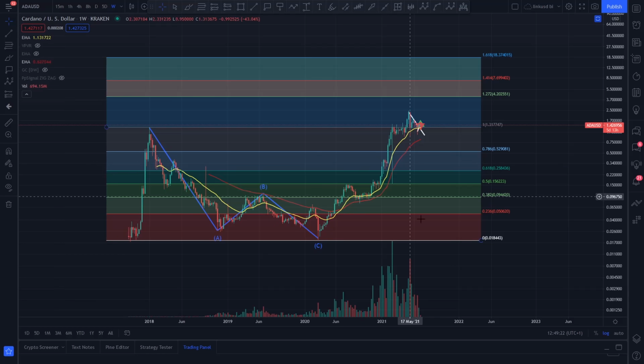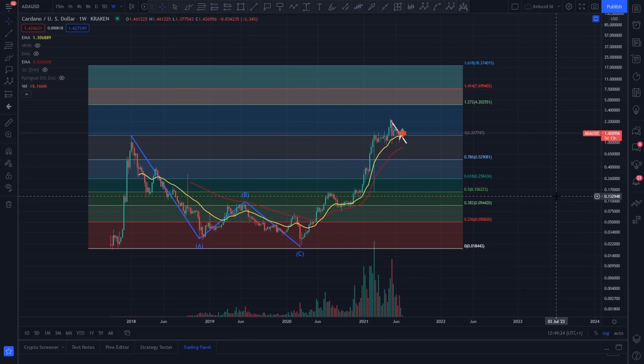So right now you can see Cardano is holding pretty strong, isn't it? It is in a rising wedge. You're fully aware of that. So you've got a break up and a breakdown target. I will go through them again with you in a minute just to remind you. But so far so good.